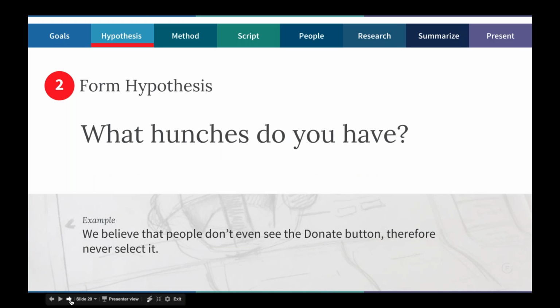Number 2, form a hypothesis. Another way to put this is, what hunches do you have going in? What are you looking at testing or seeing if it's true or not? I have an example here where an example hypothesis could be, we believe that people don't even see the donate button and therefore they never select it. So this is the thing you're going to test against. Again, this is setting up some guardrails and giving you some guidance to make sure that you have a clear vision of the question that you're trying to answer with this research.